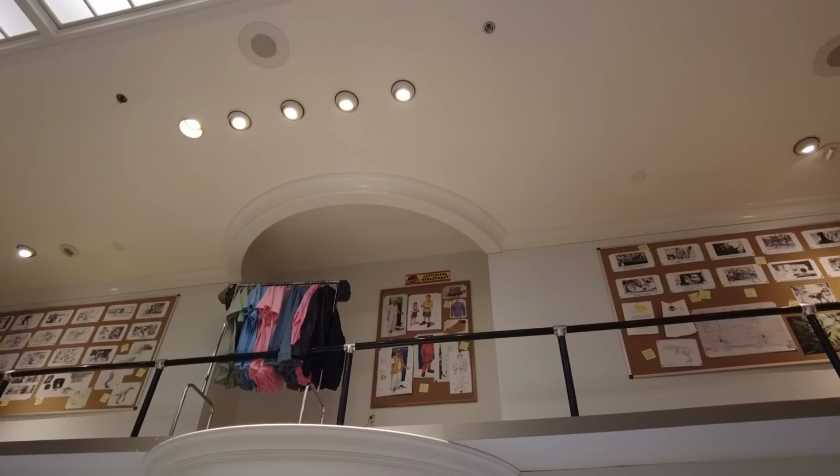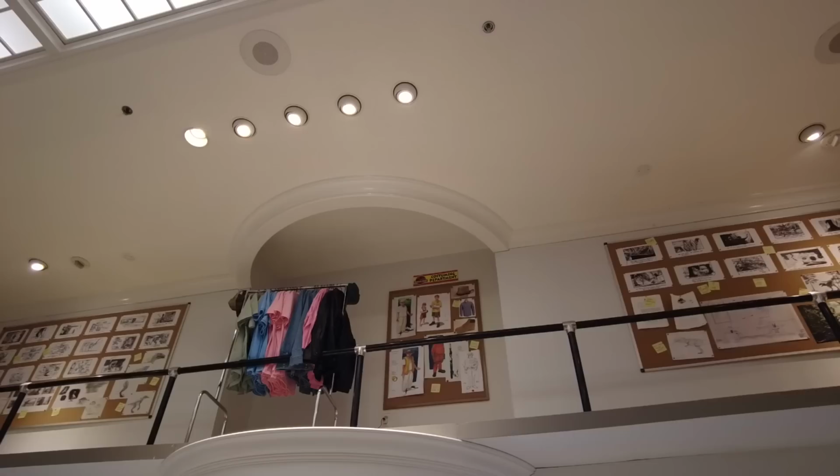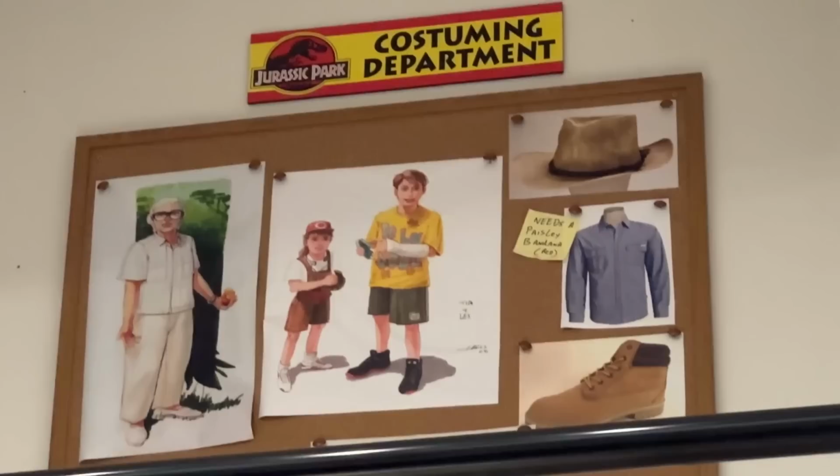Ooh, also look at the costuming stuff up here. You've got drawings of the kids. You've got drawings of John Hammond. You've got Dr. Alan Grant's hat. You've got some costume pieces right here for what look like the Jurassic Park employees. I particularly like the sticky note about Dr. Alan Grant that says less cowboy and needs a paisley bandana, red.